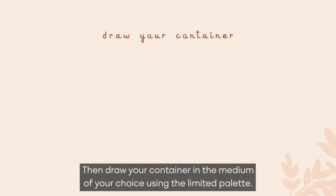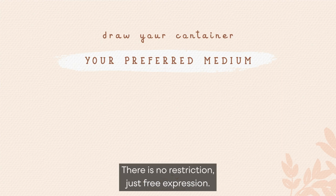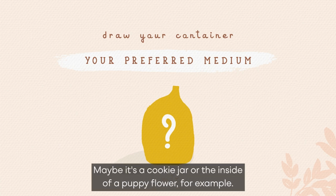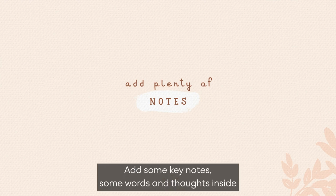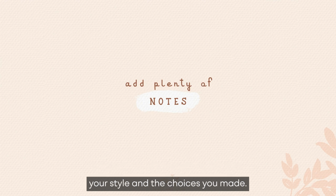Then draw your container in the medium of your choice using the limited palette. It can literally be anything. There is no restriction, just free expression. Perhaps it's a teacup, maybe it's a cookie jar, or the inside of a poppy flower, for example. Then finally, analyze your container and the choices you made. Add some keynotes, some words and thoughts inside and around your actual drawing, just to summarize your style and the choices you made.